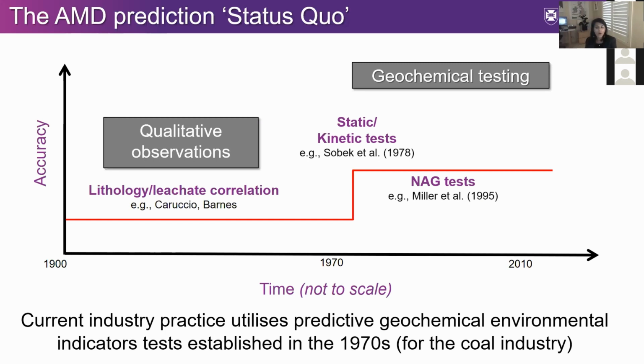If we think about all of the things we've seen in the past 15 years in terms of technological development, the use of AI and machine learning algorithms, the way that people have started to go back and look at data and pull it apart in different ways, and apply machine learning and all sorts of things, where do we see that being introduced into this graph? Because currently, as far as standards and accepted practice go, we're still on that flat line when it comes to geoenvironmental characterization and ARD prediction. That to me is a worry, and I think that's the thing that's triggered a lot of this research.